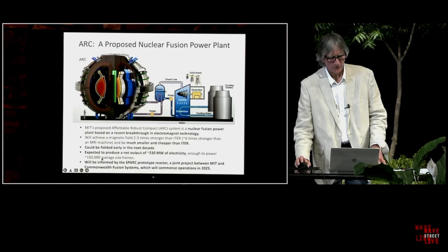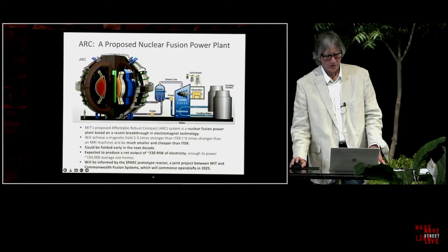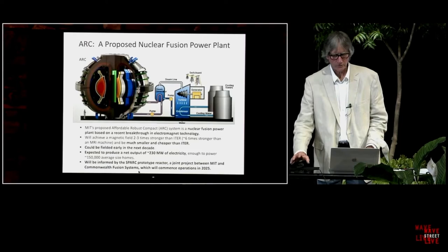It will be informed by SPARC, which is a prototype reactor that looks a lot like this, but it doesn't have all the electricity generation. It's a joint project between MIT and Commonwealth Fusion Systems, and they're working on that right now. It's being built. I forget the name of the town, but there's a town in Massachusetts where they have a big campus, and they're actually building out the system right now. So I think that's really good.